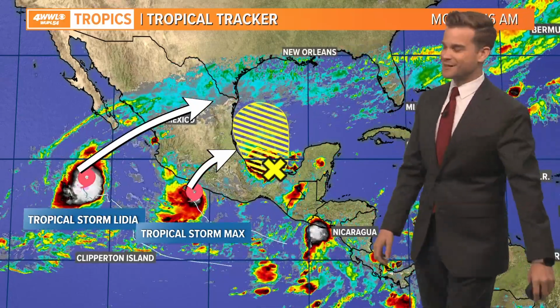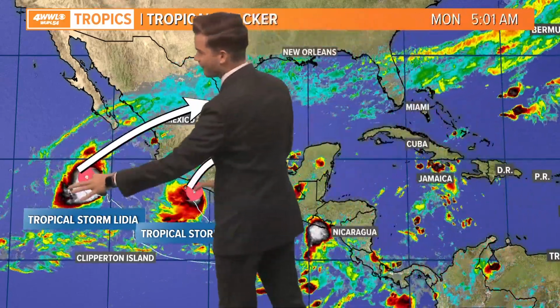And it's a very interesting setup. We've got two named storms in the East Pacific. Usually we're not really worried with what's going on out here in the East Pacific for our local forecast, but Max and Lydia are both going to send their moisture to the Gulf.